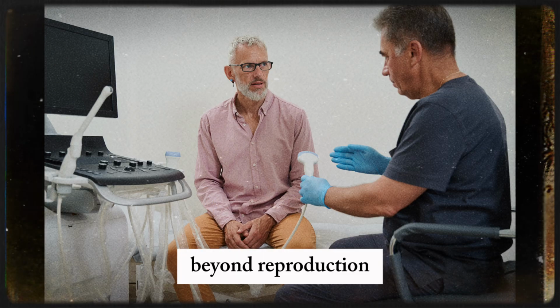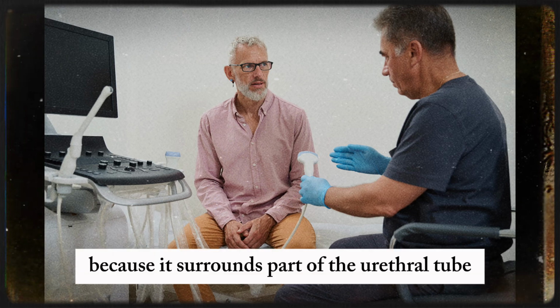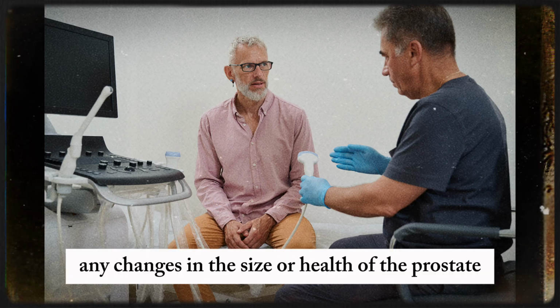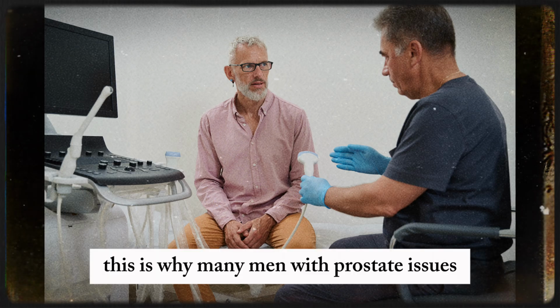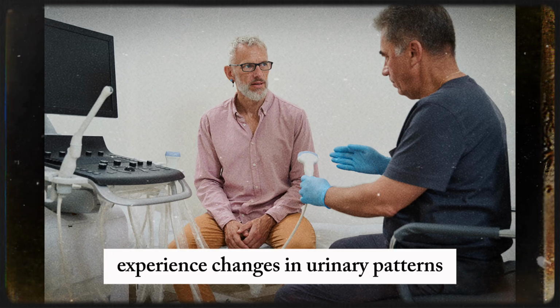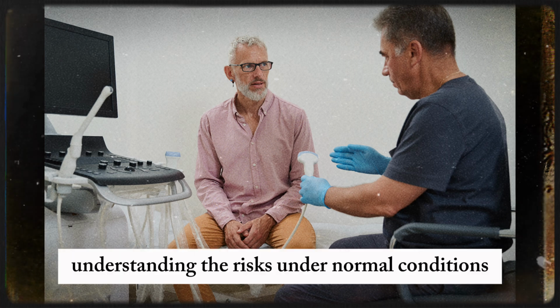Beyond reproduction, the prostate also plays a role in urinary function, because it surrounds part of the urethral tube that carries urine from the bladder out of the body. Any changes in the size or health of the prostate can have a direct impact on urination. This is why many men with prostate issues, including benign conditions like an enlarged prostate, experience changes in urinary patterns. When the prostate goes wrong, understanding the risks.